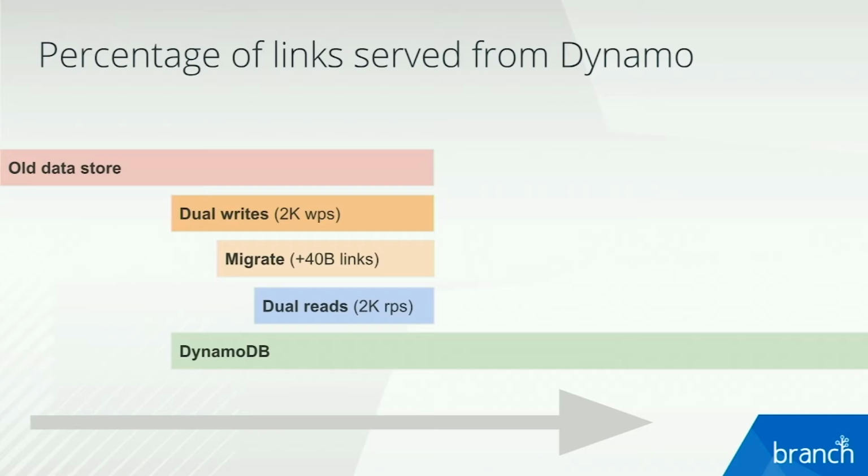Once dual write started, we started to focus on the migration, which in later slides you'll see how much work that took. But once the migration was in place, we were able to start dual reads in the middle of it, because we had a metric that tracked what percentage of links we successfully served from the new data store, Dynamo. It gave us really good insight into how far along the migration was, because as that metric trended up to 100%, we could tell whether links were actually working from DynamoDB or not.